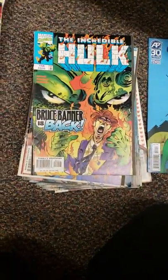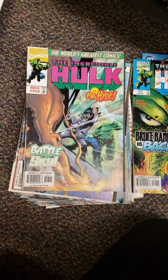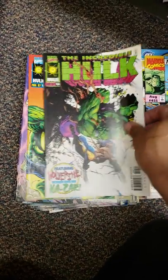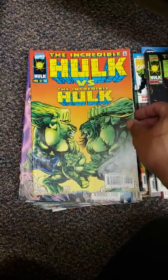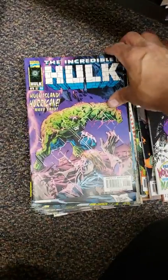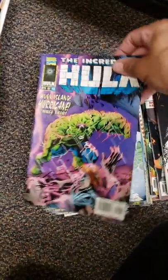Oh, Hulk 460, 458, 455, 454. I think I got this one. This is Mike Deodato. I'll put that aside just in case. This might be Mike Deodato again. Yeah, oh my god, I don't have that one. I gotta grab that one. And this one.